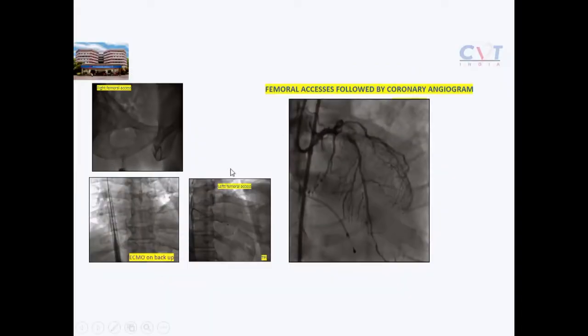So he was planned for a BK amputation at that point of time elsewhere. One day before the BK amputation, he developed ACS. Angio done showed left main triple vessel disease. To summarize, an elderly male with severe PAD, critical limb ischemia, acute limb ischemia, who has left main triple vessel disease. He was referred to us for further management. Surgically, of course, he's not revascularizable. The surgeon declined at that point of time.